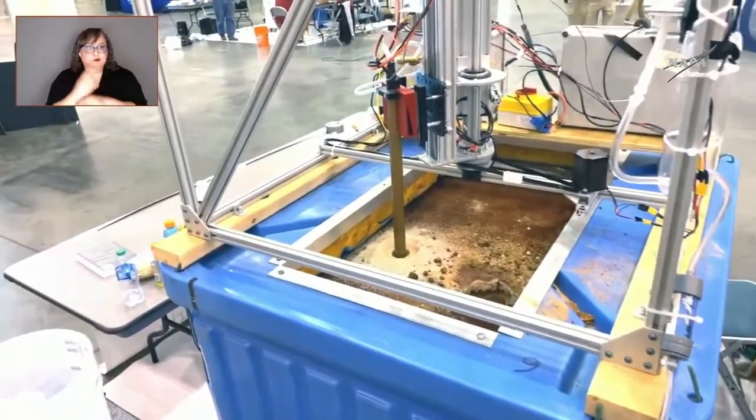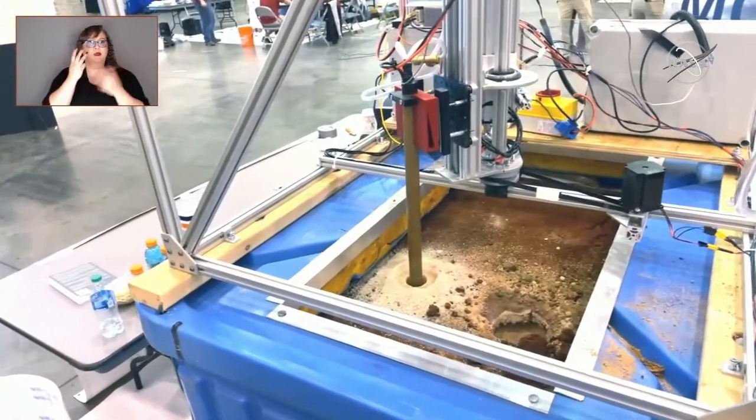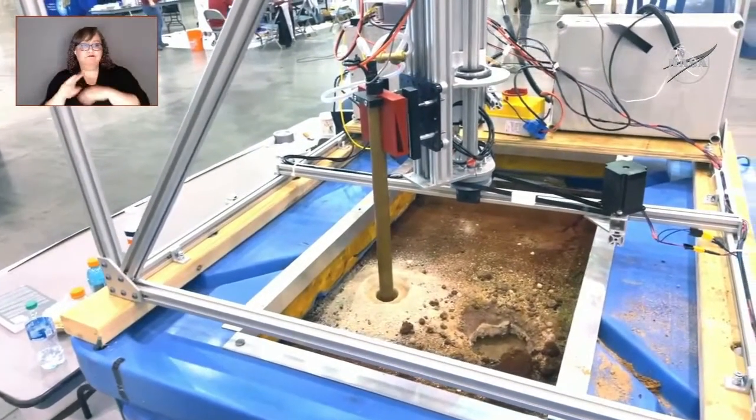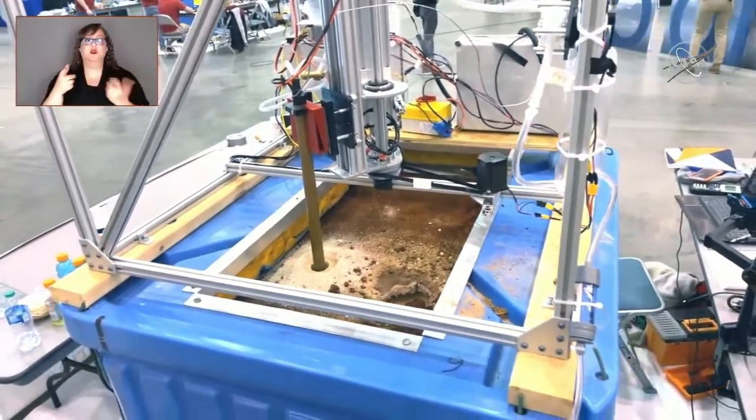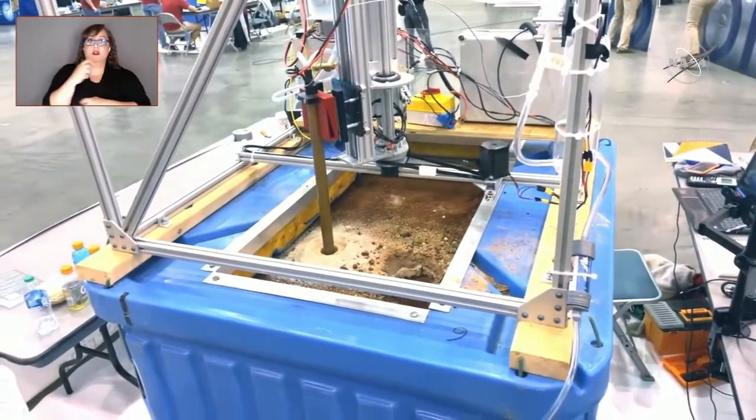So teams have been tasked with designing an ice and water harvesting system for use on the moon or Mars. Not an easy task. And today they're testing their systems out in a head-to-head competition.